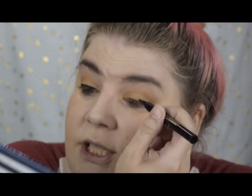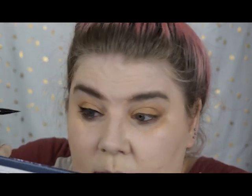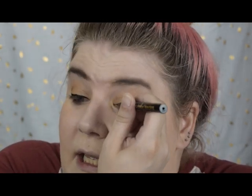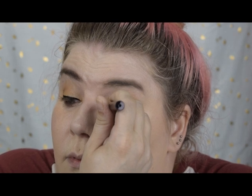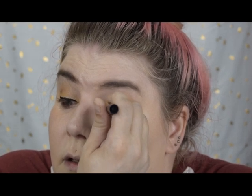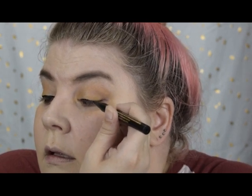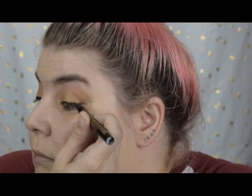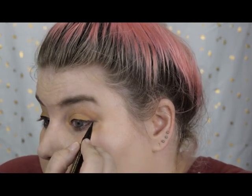I don't know, it's growing on me over time. When I first used it, I think it might be one of those products that needs to dry up a little bit, because when I first used it, it bled really, really badly and I ended up with black eyeliner in my eye. The first time I used it, I think there's actually a video up. It was my full face of Too Faced products.